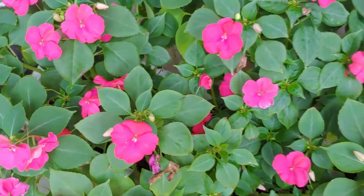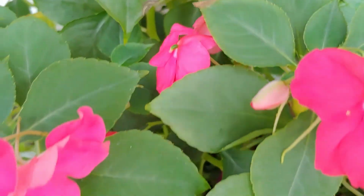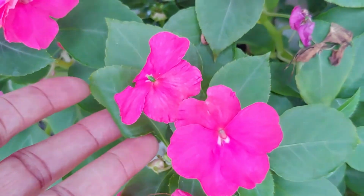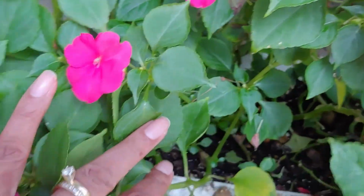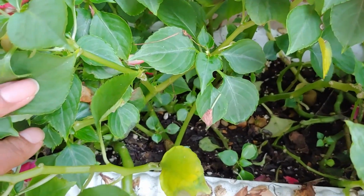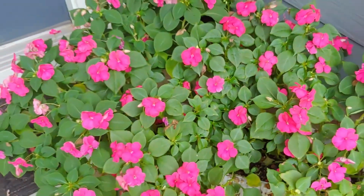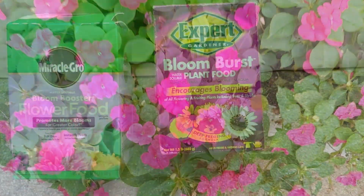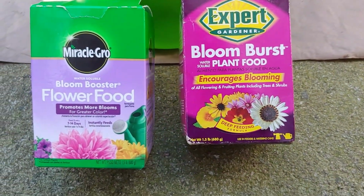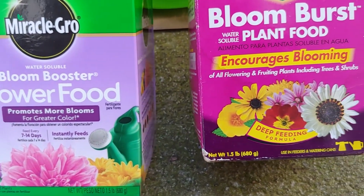And this is what they were looking like maybe about 2 months in or so. They had completely grown up and covered over the side of the container. They were just absolutely gorgeous. And I was so happy with them. And if you look in there, you can see some little baby ones coming up too, because when the seeds fall from the plant, they're going to go ahead and give you some newer ones. And you can always take those out and plant them somewhere else. And of course, if you want to get even more blooms than I did, it's good to put plant food on there.